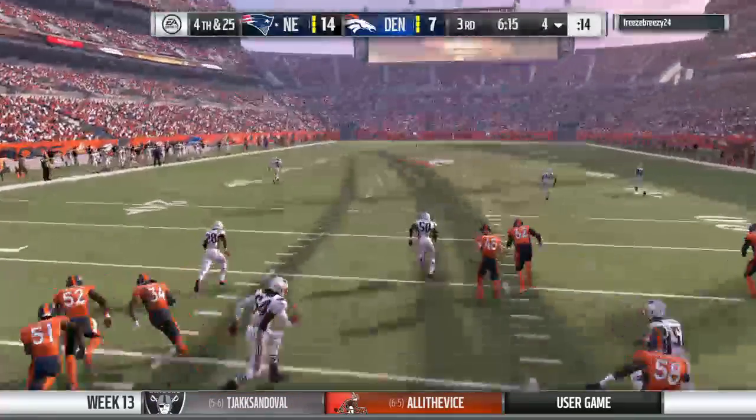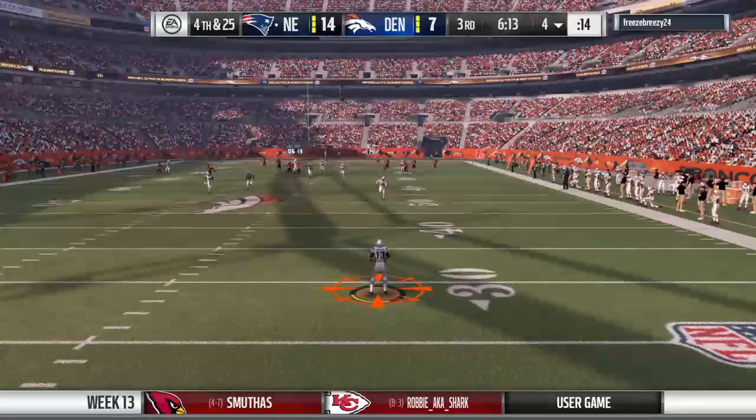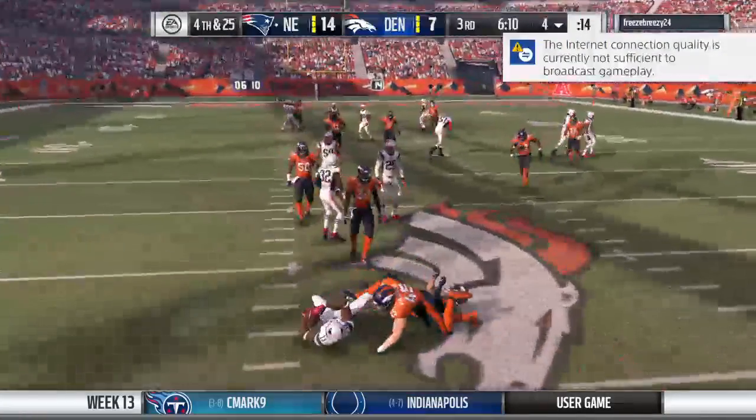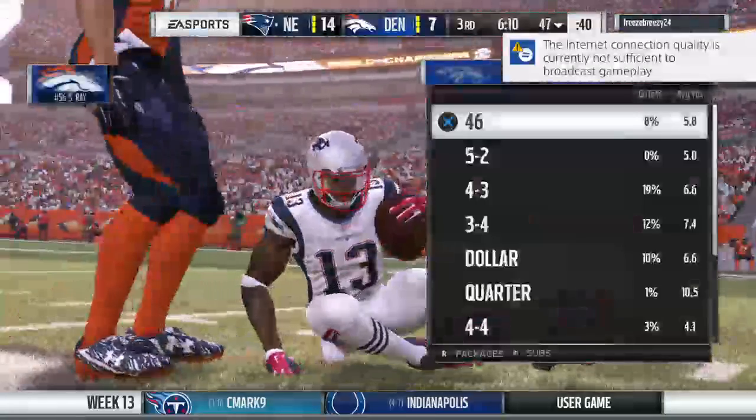And he's able to get it out of there, and this is a pretty good kick. Here's Thomas. Very good return that time. 18 yards.